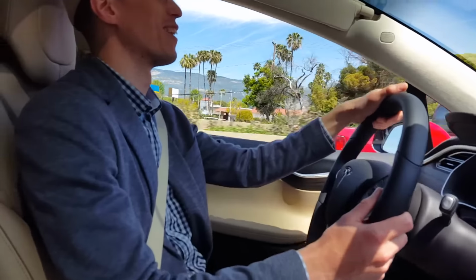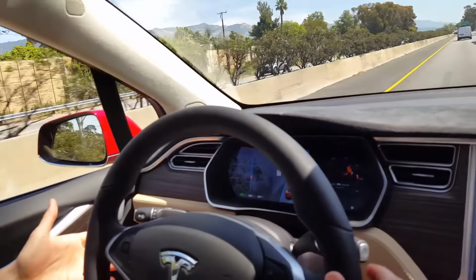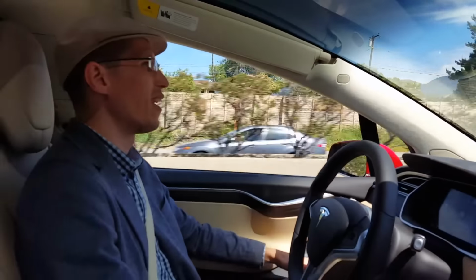I'm trying the lane change. Oh my gosh. And it's accelerating. Oh my gosh, what a smart vehicle. What a machine. What a machine. It doesn't turn off the turn signal for you? Come on, Elon. What is the world coming to?